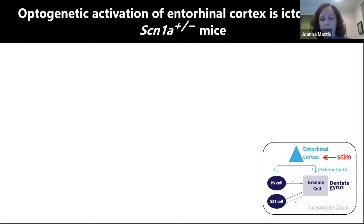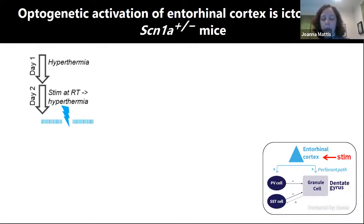So in this experiment, I optogenetically activate the entorhinal cortex while coupling this with hyperthermia. So on the first day, in all of the mice, I elicit a hyperthermic seizure. This is to determine the seizure threshold for each mouse. On the second day, I return to the same cohort of mice and optogenetically stimulate first at room temperature, and then if no seizure is elicited, gradually elevate the body temperature of the mouse.